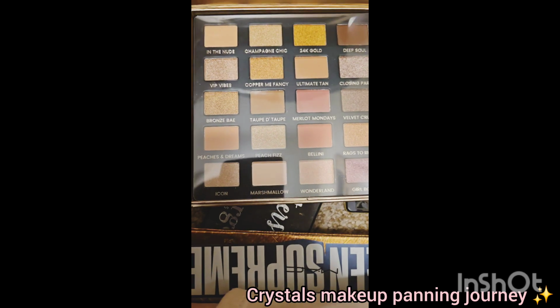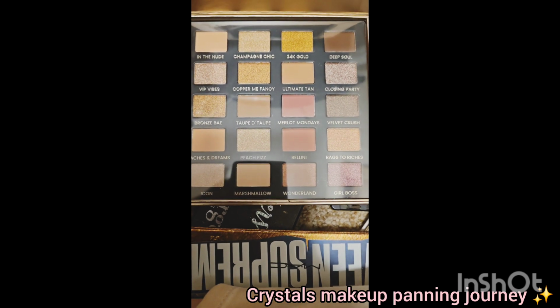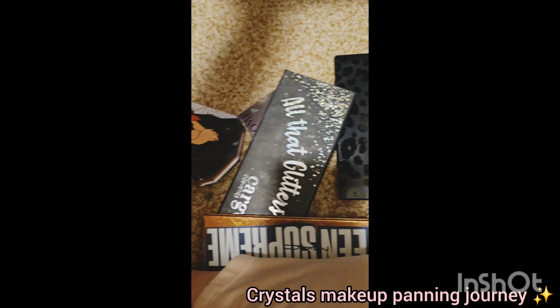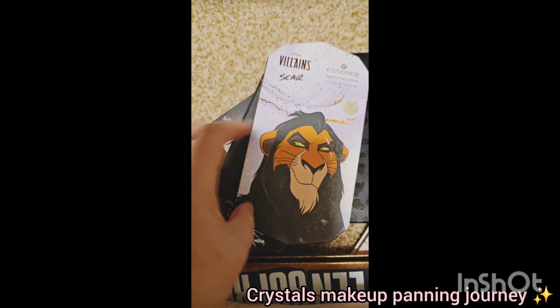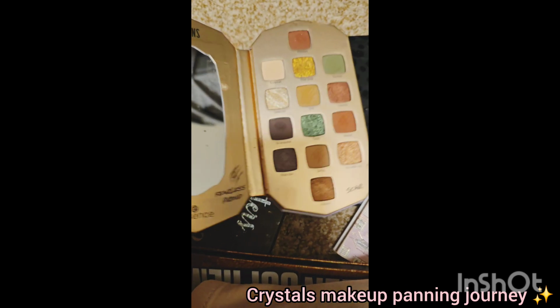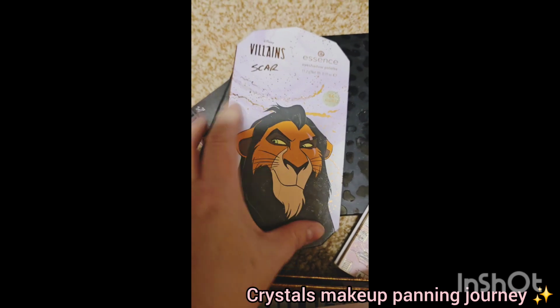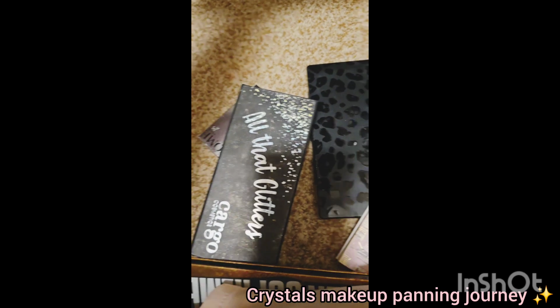And this is the Iconic London. Really pretty. I haven't had a lot of Iconic London, but I do really like this palette. And I had gotten this. This is the Essence Villain Scar palette. This was at Ulta, it was half price, so I wanted to see. And it was really nice.